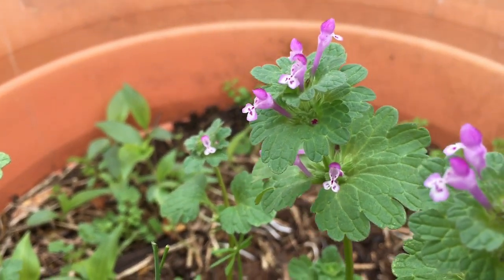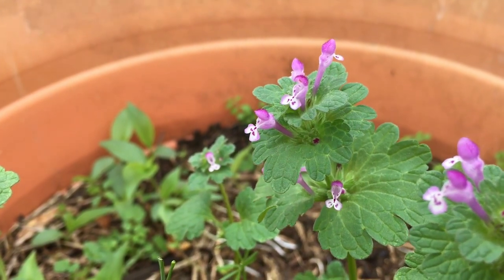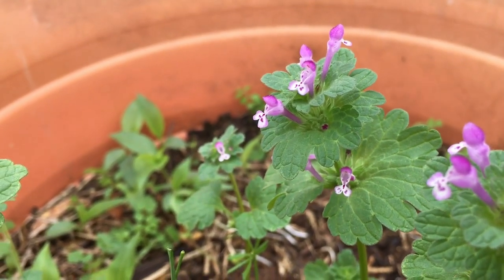And it is growing in a flower pot. I couldn't find it in the ground. It's an early spring winter annual, and it's kind of hard to find it this time of year.